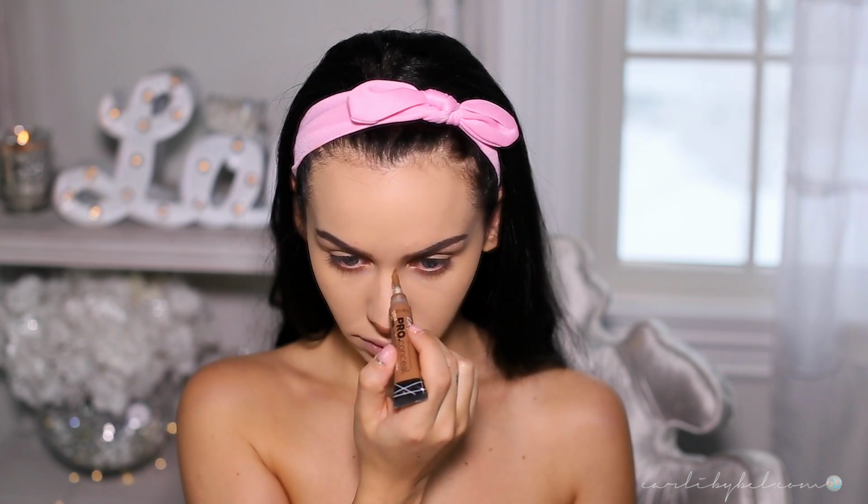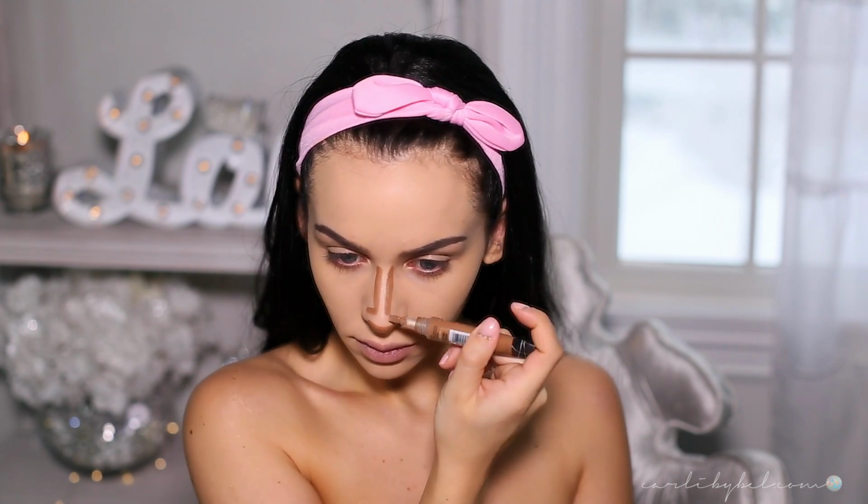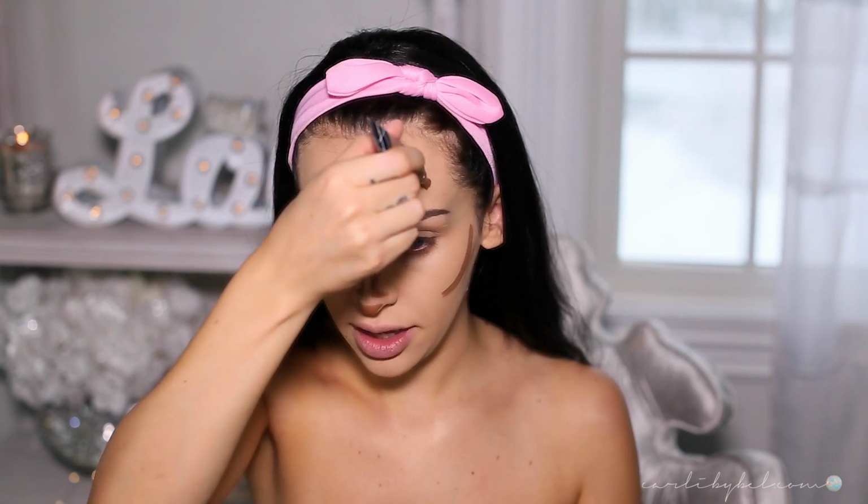To contour my nose, I'm using the Toast color by LA Girl. I love the brush on the end of this because it makes drawing the straight lines super easy. I'm gonna contour my cheeks and my forehead and my jaw.